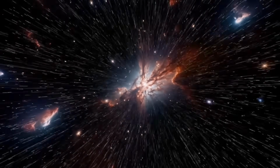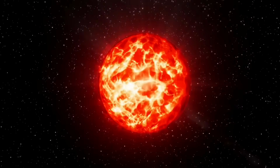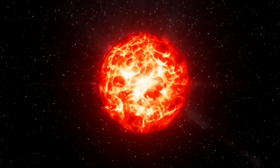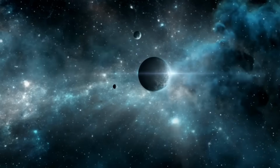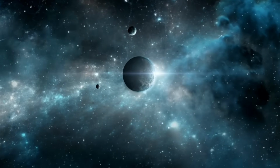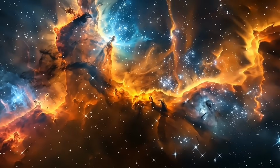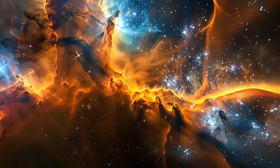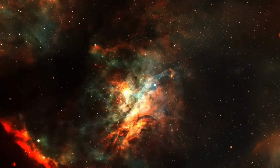If Westerlund 1-26 were located just a few hundred light years from Earth, the very idea of its existence becomes terrifying. At its current distance of 14,000 to 16,000 light years, we are fortunate that its eventual supernova and any potential gamma-ray burst pose no direct threat to life on our planet. But proximity changes everything. A star of this magnitude, with its unparalleled size, mass, and energy output, exploding even a fraction of the distance closer, would unleash catastrophic consequences for the entire solar system.